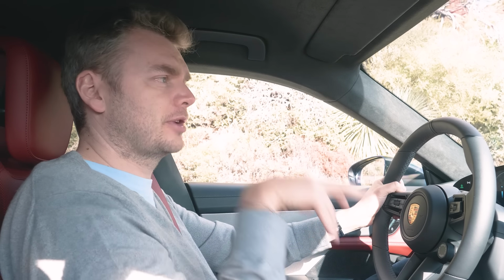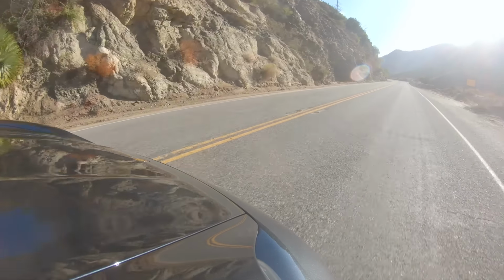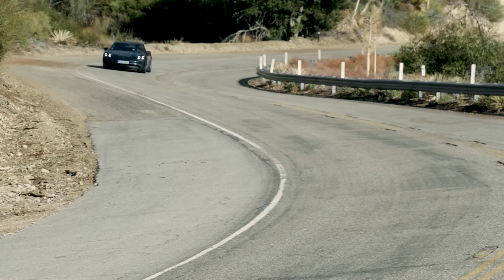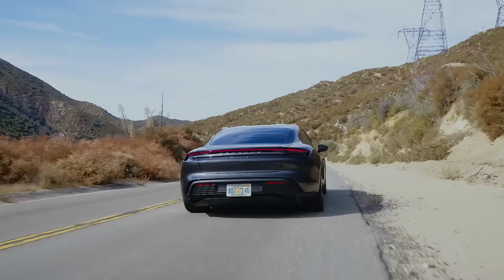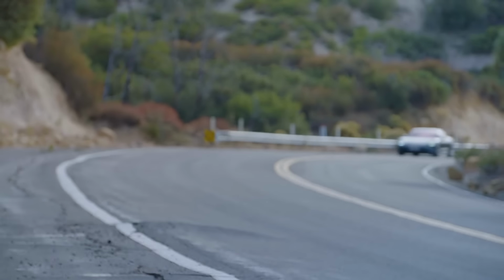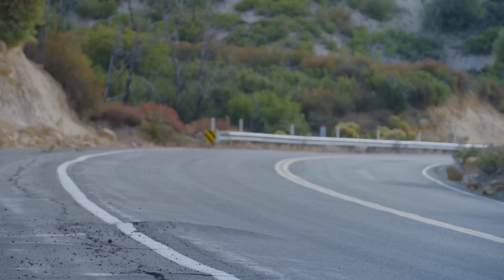So this is launch control, Sport Plus on, foot on brake, foot on throttle, dump the brake and... The 4S comes with a choice of 2 batteries and 2 slightly different states of tune. Our car has the larger 93.4 kWh Performance Battery Plus and 563 horsepower. That's almost 200 horsepower less than the Monster Turbo S, but it's still not exactly slow.